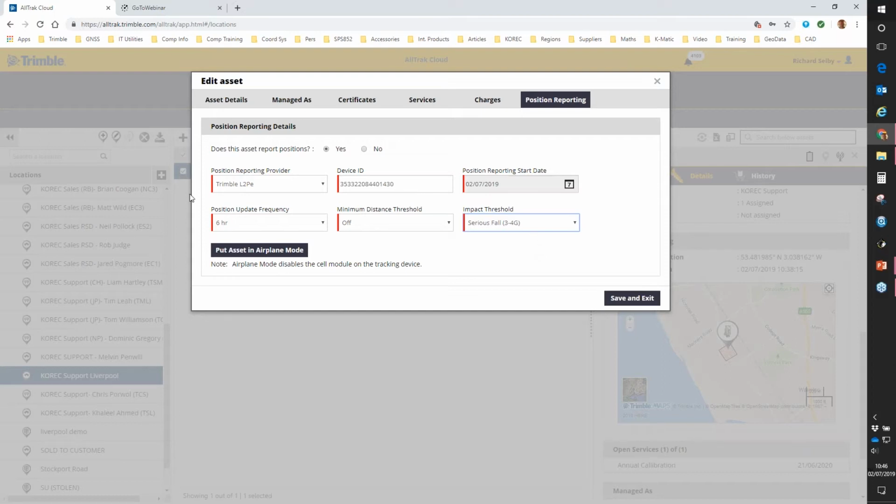So by having this set up in this sort of format, we believe that the L2P module in the device will last for approximately 5 to 6 days without a total station battery. So if you were to set the position rate down to once every 15 minutes, you may well find the L2P module would actually only stay active for about 2 days. So playing about with these settings is critical in getting the longevity of the L2P module.